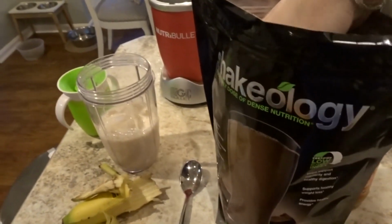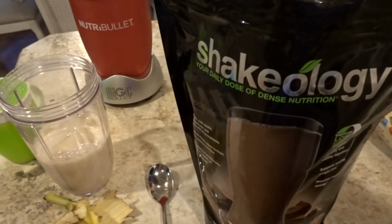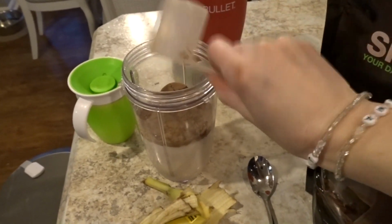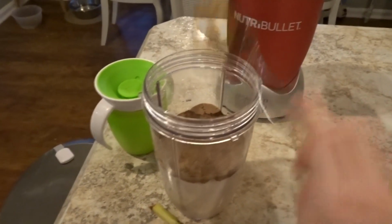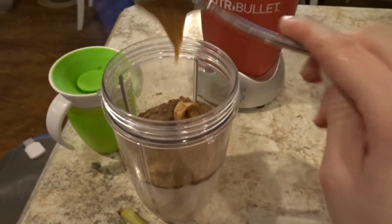Next, I add my shake mix, which is chocolate. A whole scoop of that. And some peanut butter. I use about like that much. It's peanut butter.